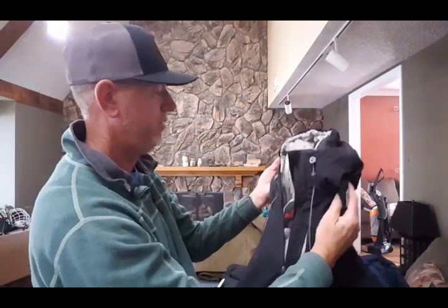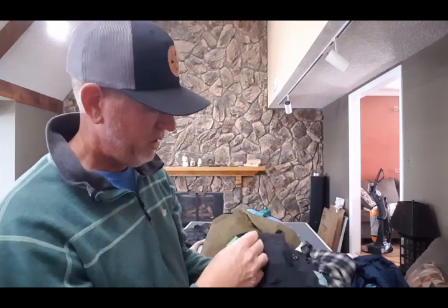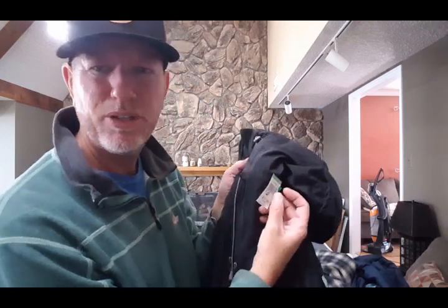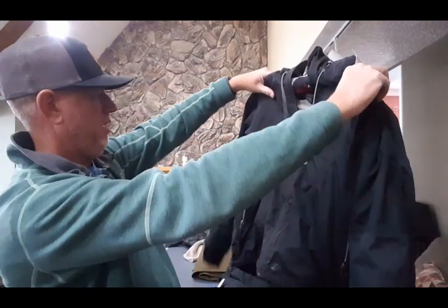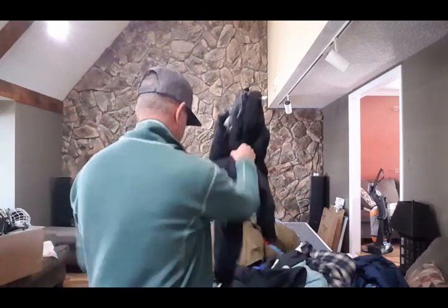It looks like a women's. I don't know if it's down. I can usually tell by feeling, but I paid 15 bucks for it after the coupon. I'm guessing this is a $50 jacket on eBay. If not, I'll sell it at a ski swap for 30 or 40 bucks.